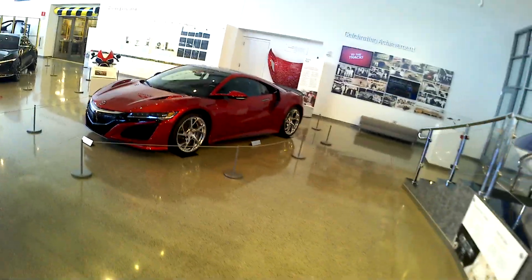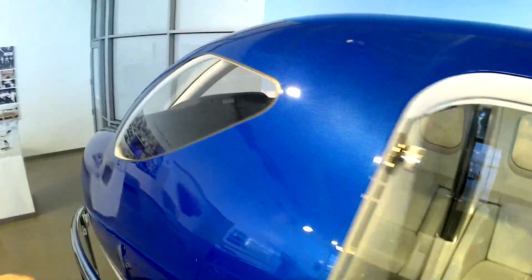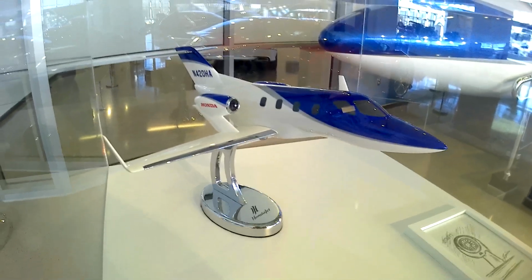Want to walk up in the cockpit? So here's an example of an NSX, which we built over 2,000 of, and the very last one was pulled off the line last month. So here's a cutaway of our Honda Jet, and the instrument panel is currently not powered. Oh, they have a Rune over here. We're going to see a Rune. Here's a model of the plane, of the Honda Jet, that a lot of people aren't aware exists.